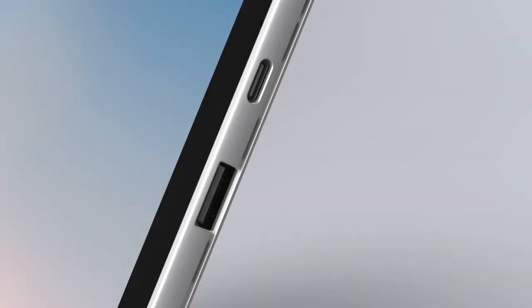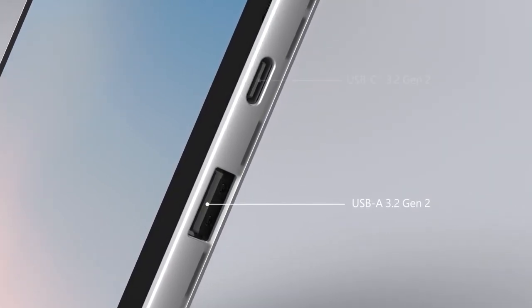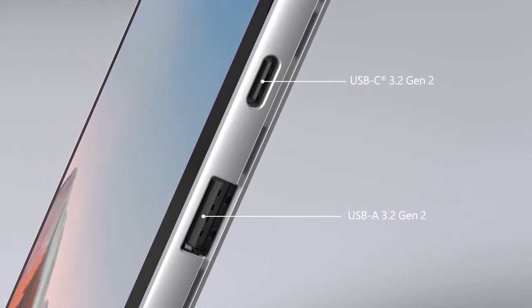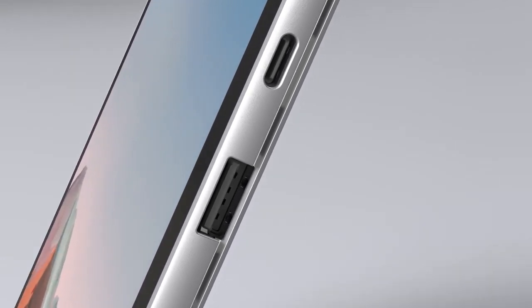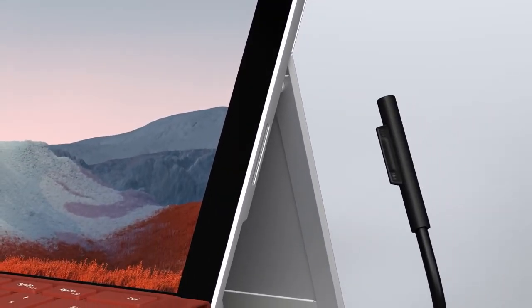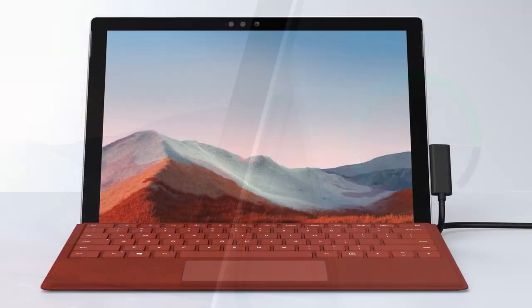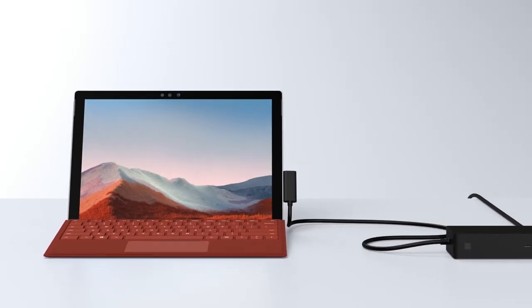On the right side of the device, you'll find a full-sized USB-A and USB-C port. Both are USB 3.2 Gen 2, supporting up to 10 gigabit per second data transfer. Charging is easy with the Surface Connect port, and it benefits from fast charging from 5 to 80% in about an hour. Additionally, you can dock Surface Pro 7 Plus with the optional Surface Dock 2.